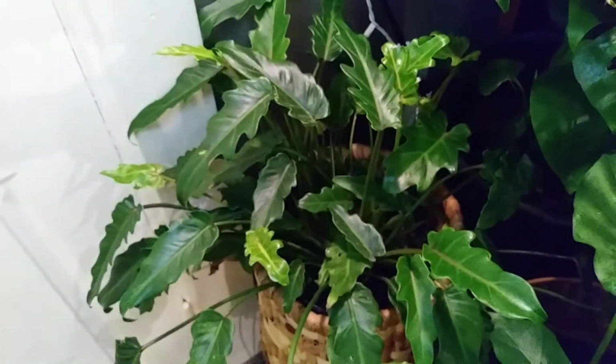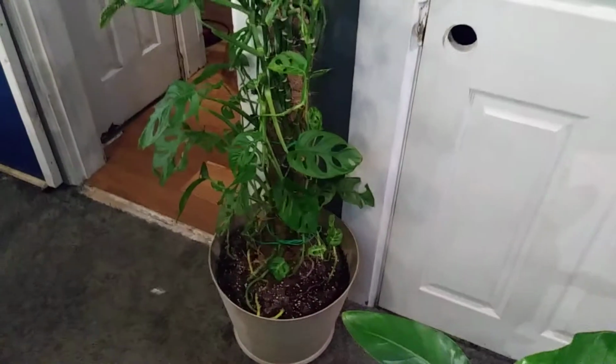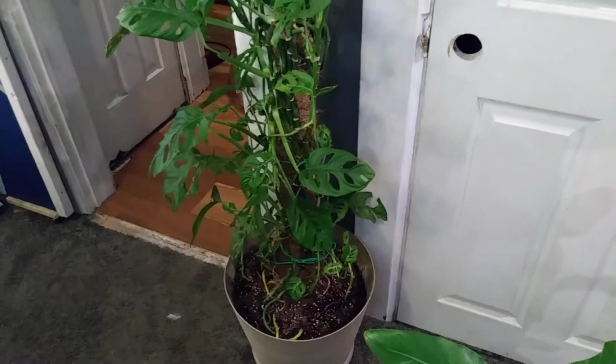I found that. I found that at Lowe's. It was full price, $14.98. Here is my Monstera Adansonii. I bought this at Lowe's.